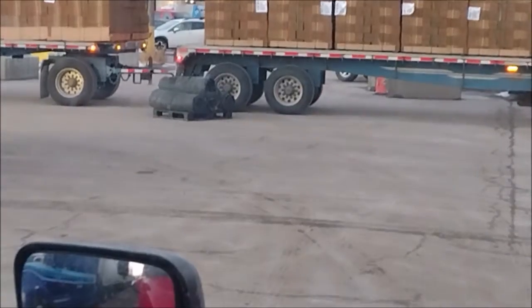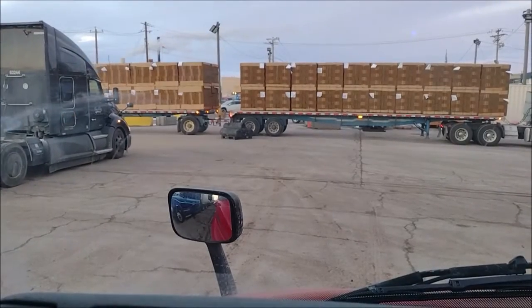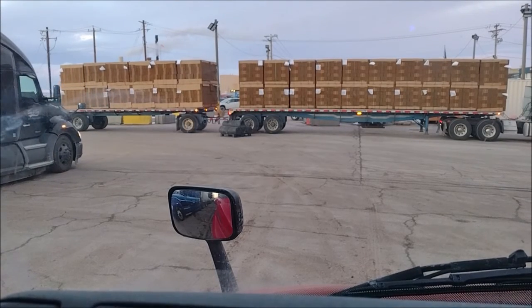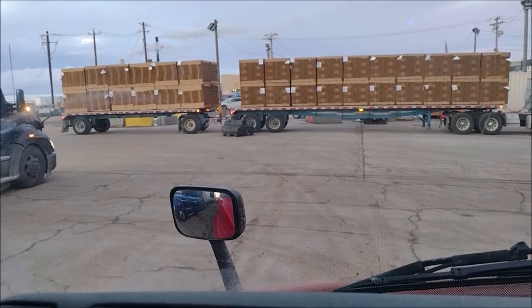That is all the tarp that was covering the load. A forklift has to put it on the flatbed after he finishes.